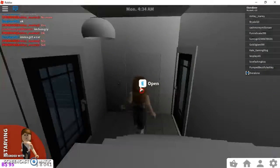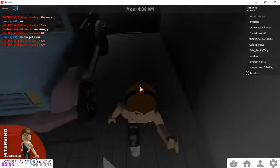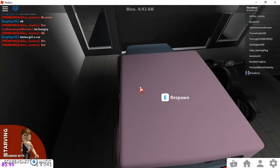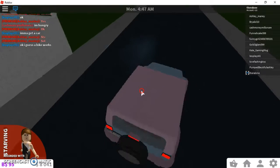I really love this Jeep, but the sad thing is I might delete it. So I might show you a video of me making a new house. I might be deleting a lot in the house, so don't call anything.